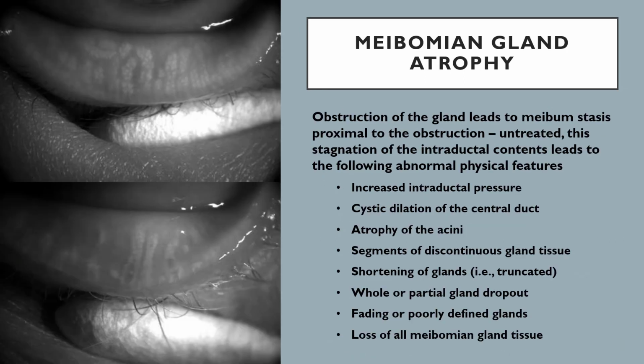Here again is another example of meibomian gland atrophy. You see the morphology of the glands. I'm hoping y'all can understand what you're looking at here. If you don't have a meibographer, it's like being on Mars. It doesn't make sense. I used this slide in a previous presentation last year, so you may recognize it because it's just so good.